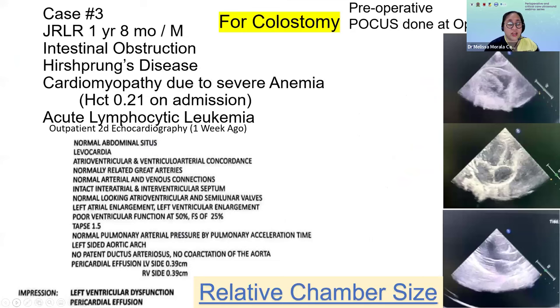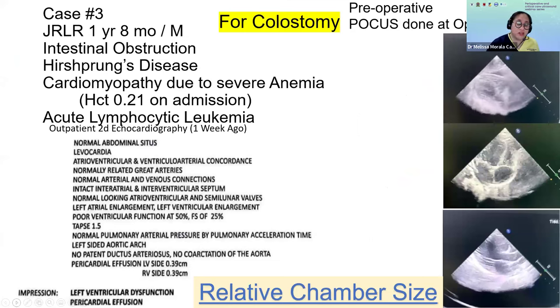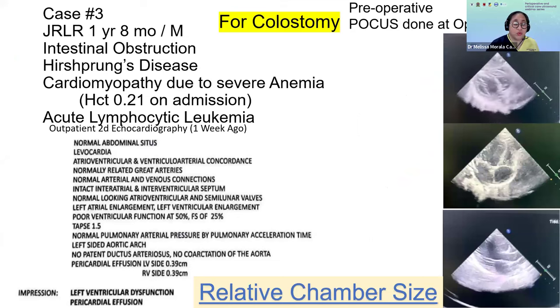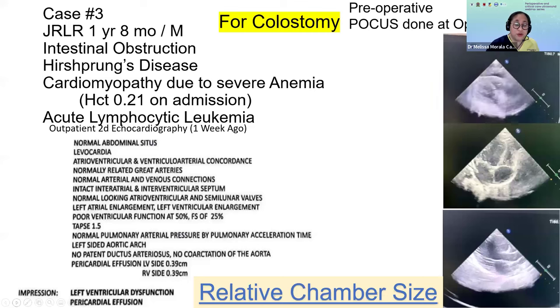This is my 1 year, 8 month old patient with intestinal obstruction due to Hirschsprung's disease. The patient was also being seen previously for ALL. Upon admission, the hematocrit was 0.21, to which they attributed the cardiomyopathy. This is the official result of the full study that the Pediacardio Service did on the patient. They signed it out as LV dysfunction. And this is a POCUS study which I did while the procedure was ongoing.